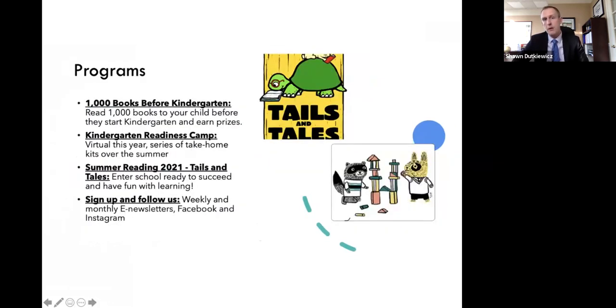There's a number of programs they run to engage the community. This summer, their theme is called Tales and Tales, so a combination of story time and animals. And so there's even a readiness camp that'll happen. It's going to be virtual this year, but there will be some take-home kits that they're preparing for the home setting, and then they can connect virtually with the presenters. So again, the summer reading is Tales and Tales this summer. So there's going to be some more information on our website about that and through the Radnor Memorial Library website on how to get involved.